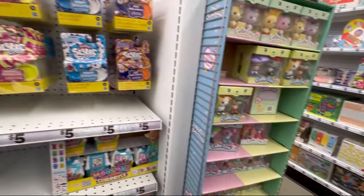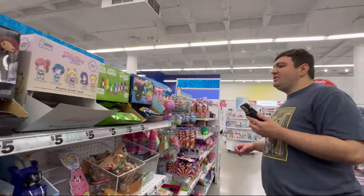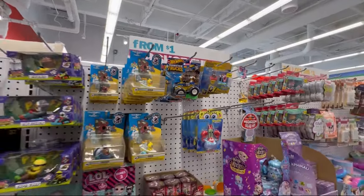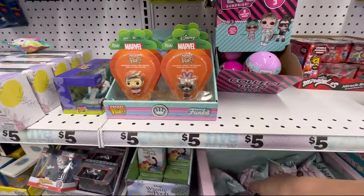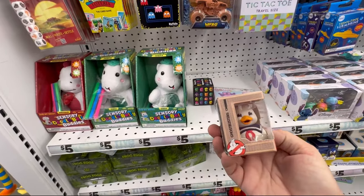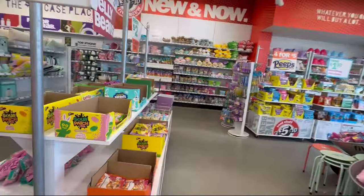Really. These Yoshis. Oh, they come in colors besides the green Yoshi: the red Yoshi, the yellow Yoshi, the blue Yoshi, the pink Yoshi, the purple Yoshi, the black Yoshi, and the brown Yoshi. Do you want one? Nope. Patrick and Gary. Oh, I love these guys. They're so cute. It's the Stay Puft Marshmallow Man, and I thought it was Donald Duck. Keep growing. There's all their Easter things.